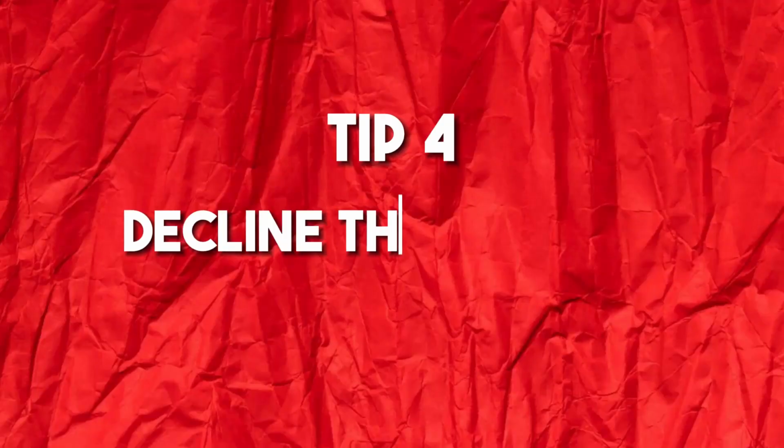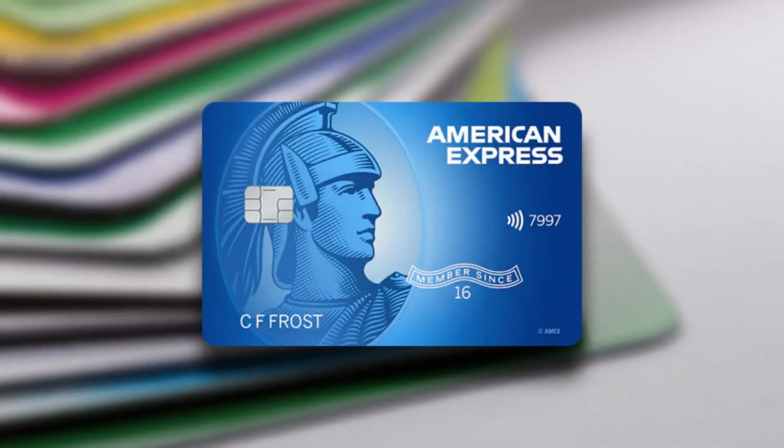Tip number 4 is to decline the primary insurance coverage that the rental car company offers and elect to use your credit card benefits instead. 3 main credit cards that are easy to use that have this benefit include the Chase Sapphire Preferred, the Chase Sapphire Reserve, and the Venture X from Capital One. These are 3 premium cards that do offer car insurance to use as a primary insurance coverage for your rental cars. American Express cards are typically secondary insurance. However, they do have a primary insurance program that you can sign up for whenever you do book your rental car for a very cheap fee. So that's something to look into.